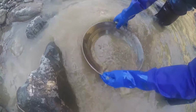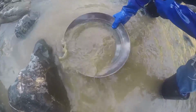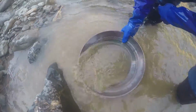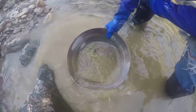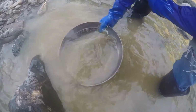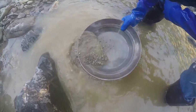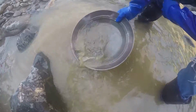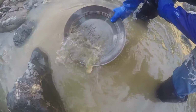Stratify everything. Get all that big stuff to the top. Then start tipping your pan a little bit and turning it a little more aggressive. You notice that wing pattern there, back and forth like that. That's a little exaggerated, but try to notice that while I'm panning. And then a little back and forth, swing it back. These you got to be a little more gentle with. Only a teaspoon or so at a time out of the pan.